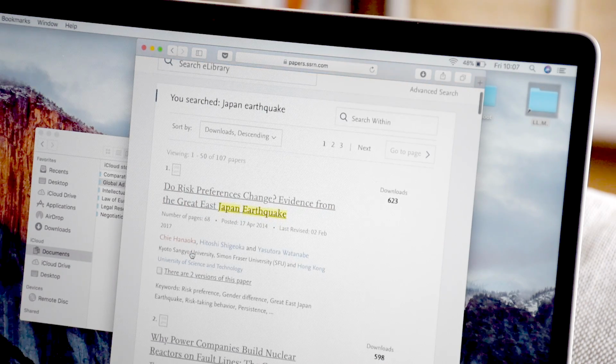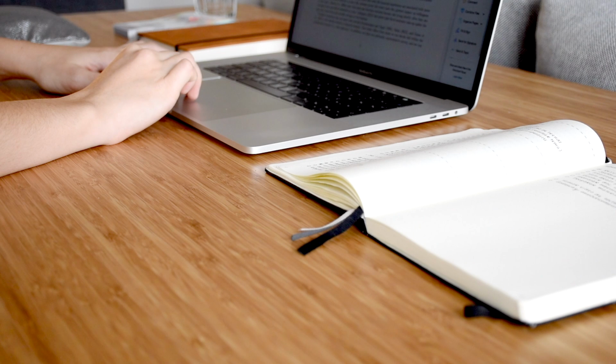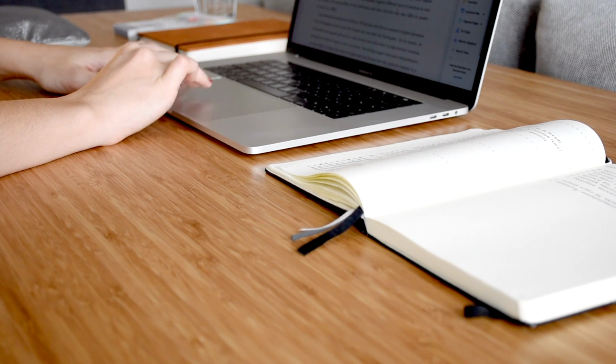I like to make a list of references on a separate document, so I always remember where I got my information from, and that helps me have a smoother experience when reviewing my final work.